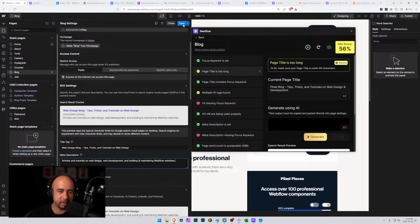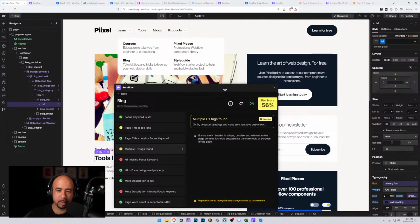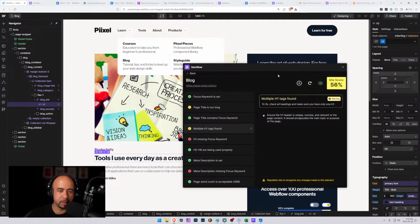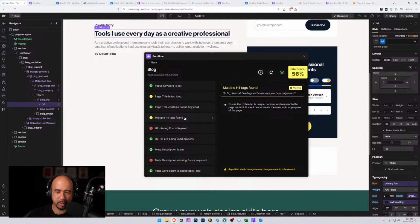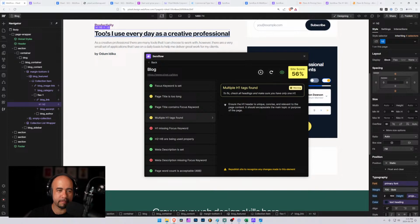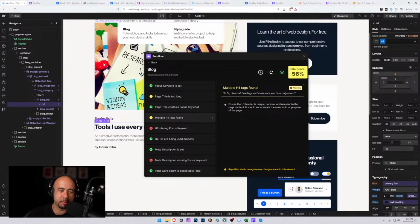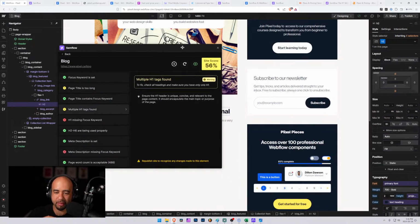Multiple H1 tags found. Okay, that's not good. All right, this should be, well, that's H1. Okay, and that's going to be its own H1. So this is saying that it shouldn't be H1, it should be H2. But then I don't have an H1 tag. So maybe I should have one.